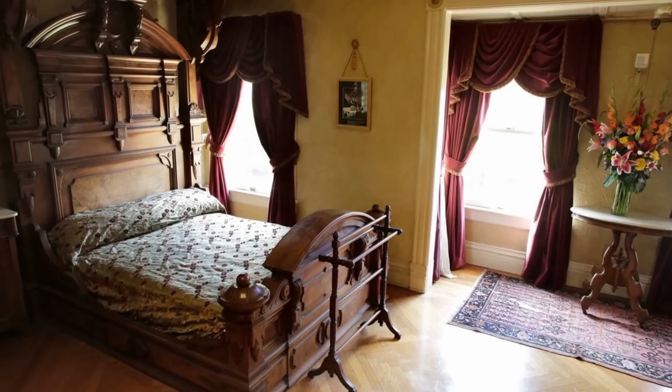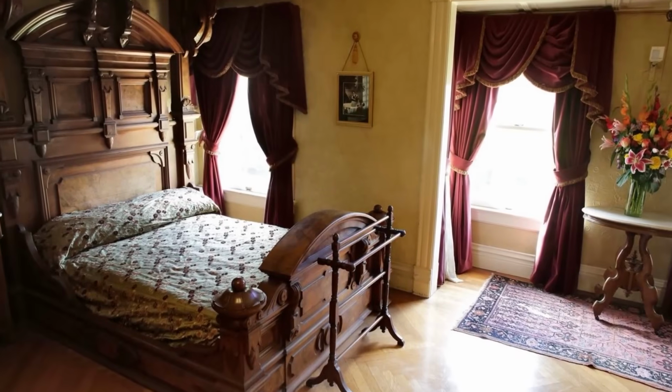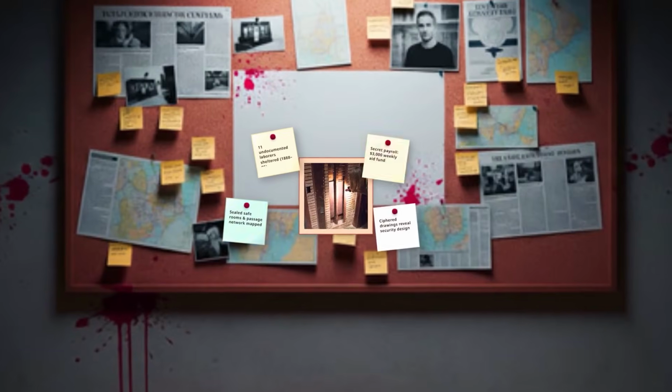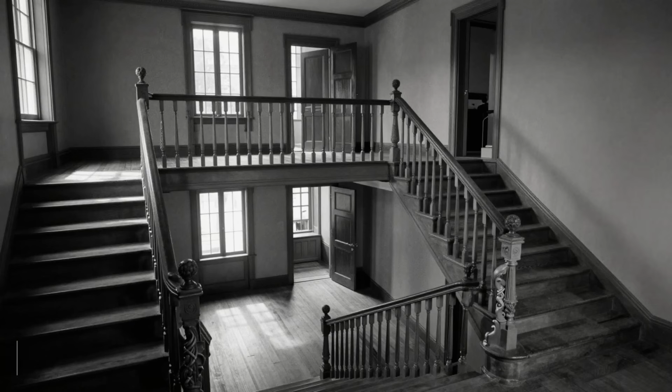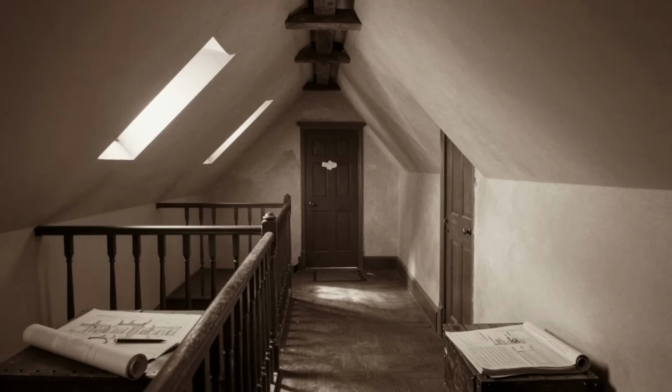Every wall they open answers one question and raises three more. A room sealed for a century. An envelope that waited 90 years to fall. 40 spaces nobody remembered. And the house is not finished giving them up.